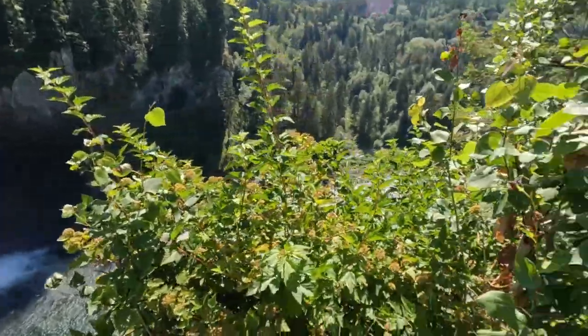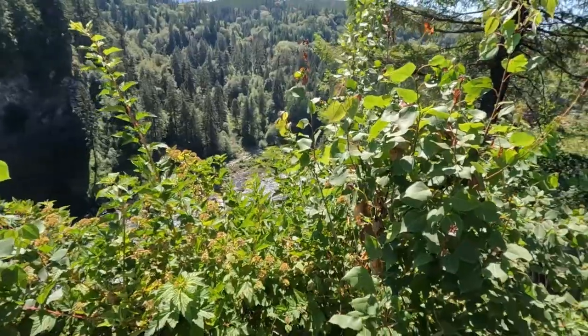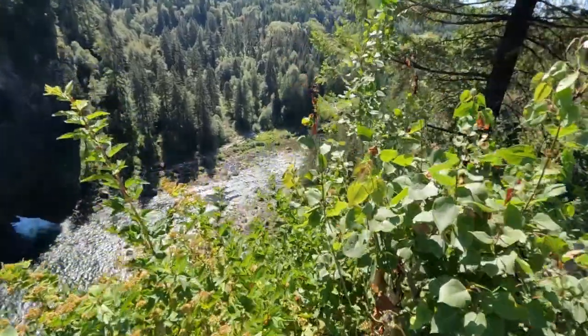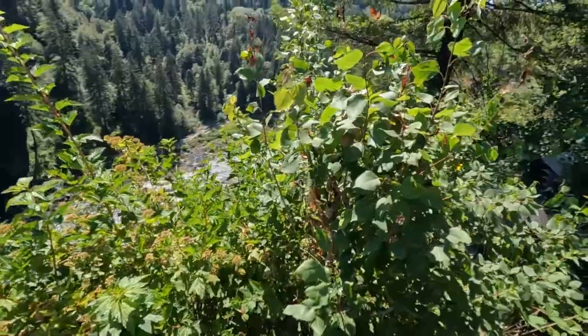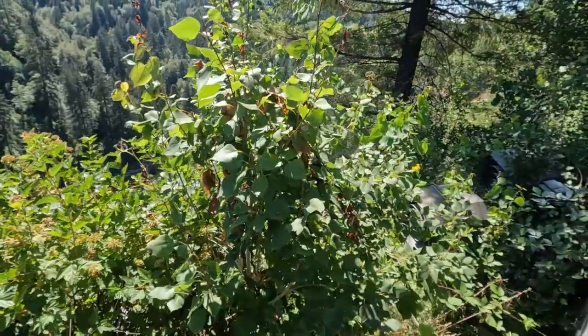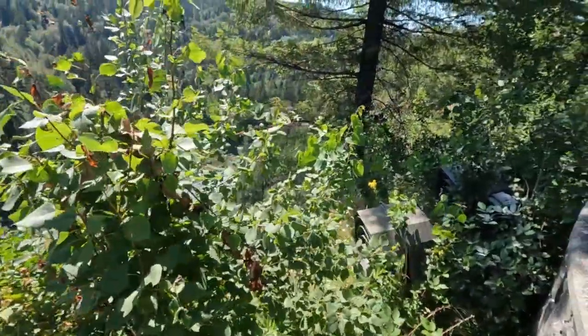So right down here below us, which you can't really see, down there is where the Lower Falls Observation Boardwalk ends.